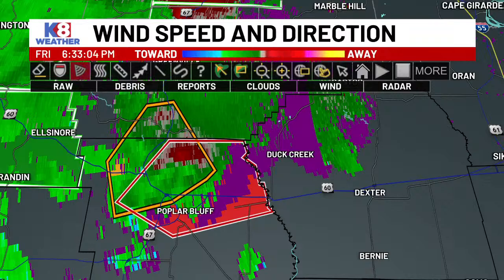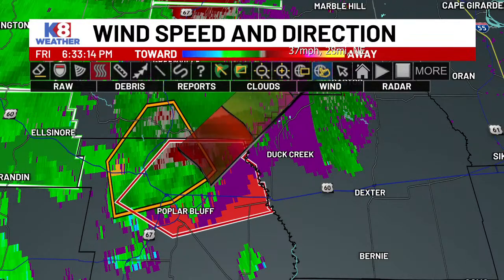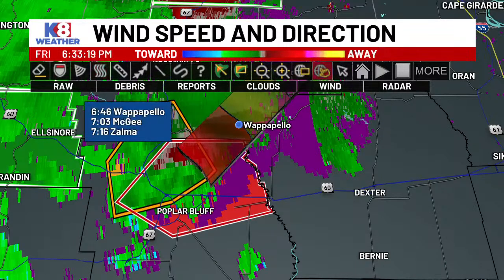even though it's going to be leaving parts of that polygon in just a few minutes. So a pretty broad area of rotation right around here, continuing to move to the northeast, and I didn't make this large enough, I think. Okay, 36 is close enough. Looking at Wapapello at 646, McGee at 703, which is officially outside the extension of this warning, and also at Zalma at 716.